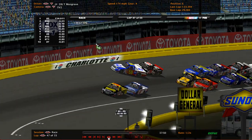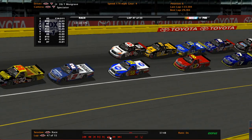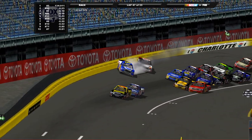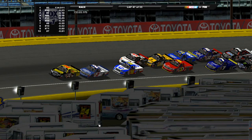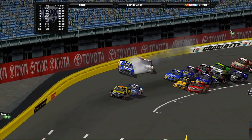Man. Let's take another look at, oh my goodness. We watch it one more time from this angle. Just gets hooked hard up into the outside wall. And then looks like Chad McCumbee got down on the apron trying to avoid that one. Oh, he got pushed down there from the contact. Saves it on the apron.